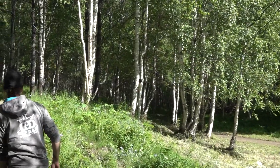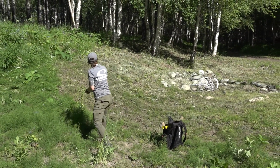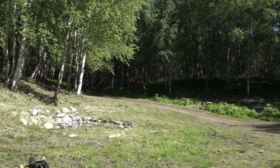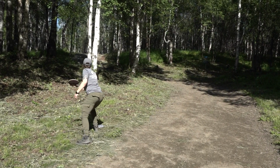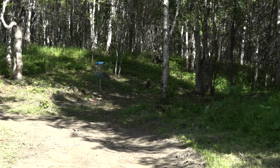This is that long left approach. There's gaps there, but it's not where you want to be. There's some tunnels, and Chelsea laced the tunnel. I did not lace my tunnel. Yeah, but you're in the fairway. Nice approach there.